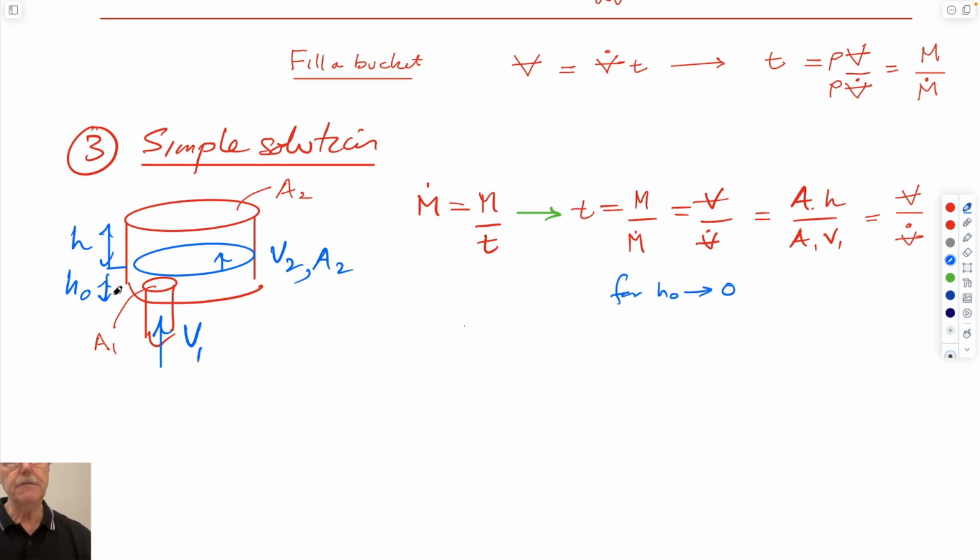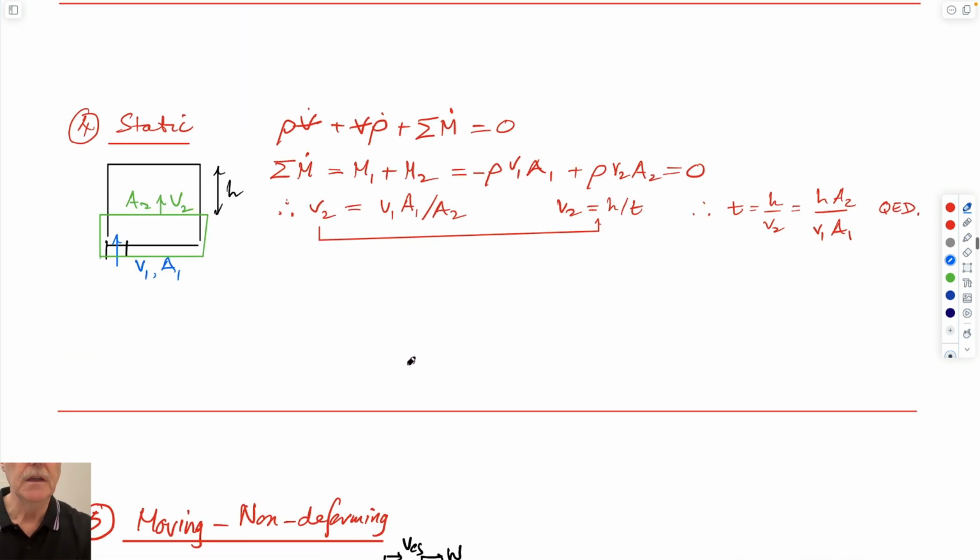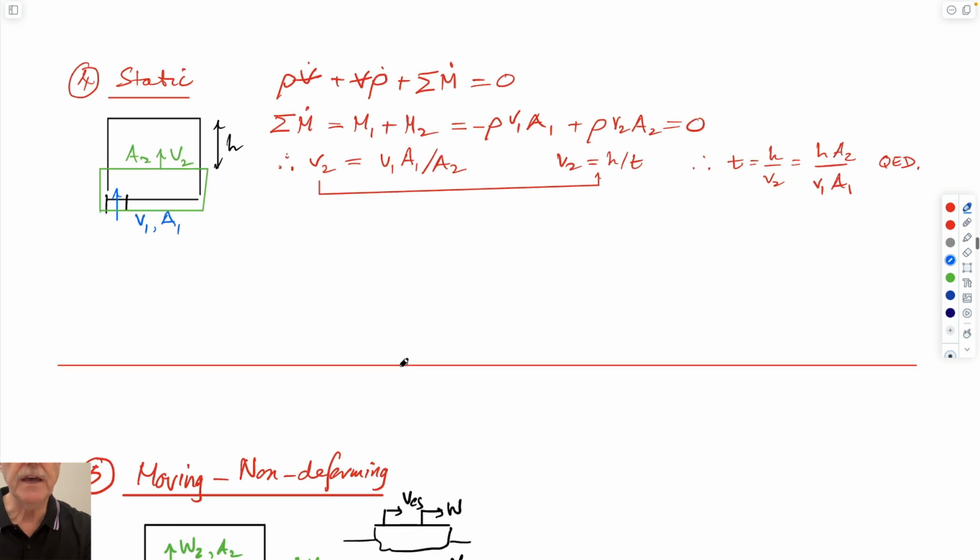We start off with a given height. We have an extra height to fill within the cylinder. It's not a tapered glass anymore. It has a cross-sectional area A2. The jet coming in has a cross-sectional area A1. And the surface would be going up at some velocity, which we can call V2. So the simplest way to do that is this.